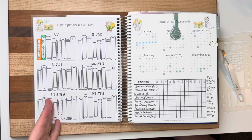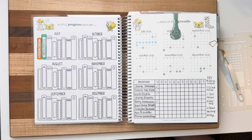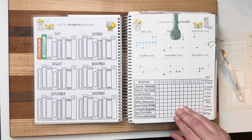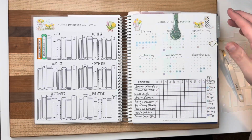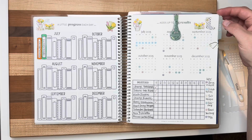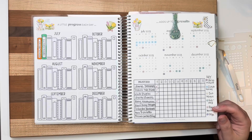I would prefer going down than over. I don't know. But then here I have my things that I need to do for every month, and then my kind of my, yep. I don't know why I can't speak.